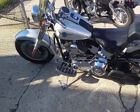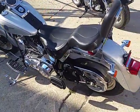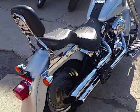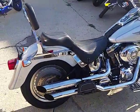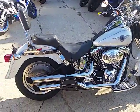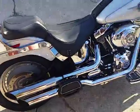Anybody looking for used Harleys, get over here to Approval Power Sports. We got over 200 used Harleys in our showroom. This one's a 2004 Harley Davidson Fat Boy. This thing's only priced at $79.99. It's one good looking bike, comes in liquid silver. It's loaded up with the Willie G Skull package.